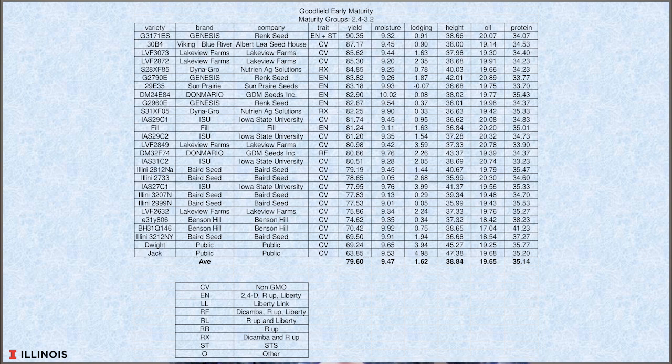Now, I had some individual plot yields at Goodfield that went about 110. But when you average it across 3 replications of each variety, that's where we came out with 90 for the high, but 63 for a low for Jack. And that one, I'm surprised it did that good, because I'm not sure that I even got all of it through the combine.